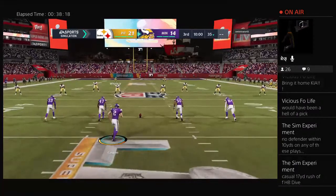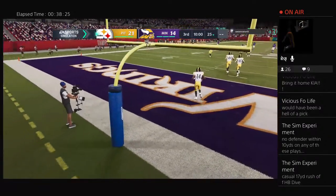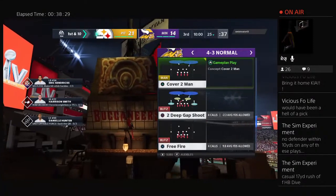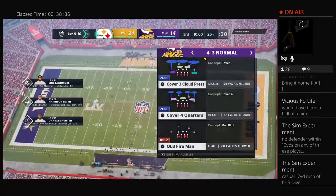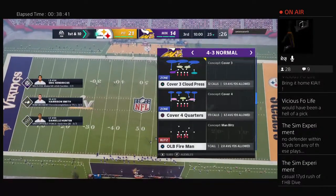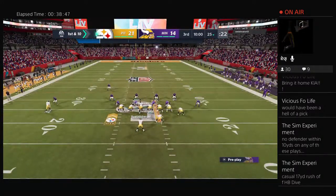Both teams ready after the halftime spectacle, and we are back underway in Super Bowl 55. And this will not be returnable. It's out of the back of the end zone for a touchback. The Steeler offense here about ready for their next drive. They have the lead now. They'll be looking to extend that lead.